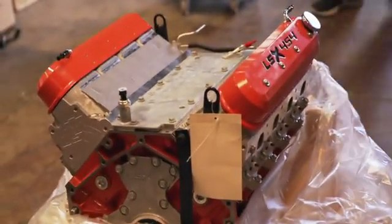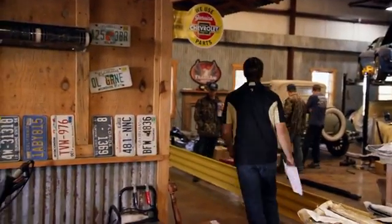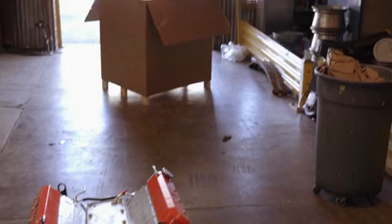Okay. Barrett loves cars. This is a whole new dimension for him. He has nothing that'll run like this car is gonna run. Nothing.